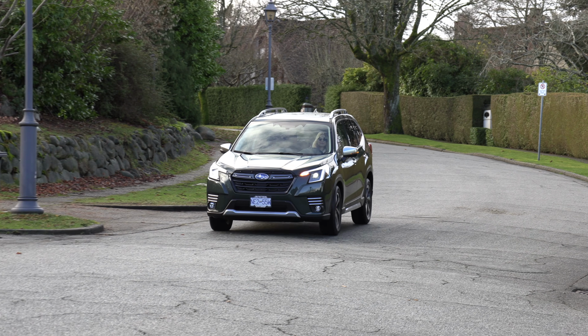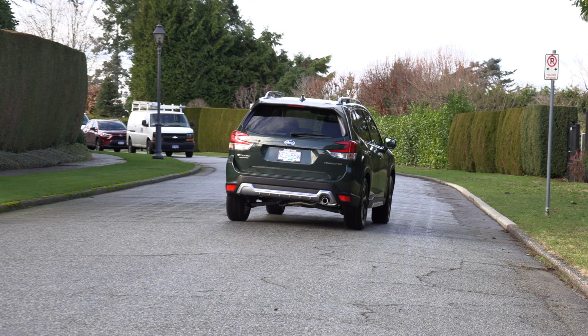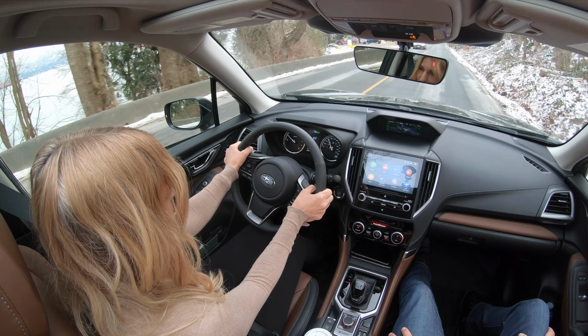So you get a very, very functional car that kids can pile in and out of. You can throw strollers and dogs and things in it. I think for that stage of life it would be my choice. It's just practical and easy, and it's great in the snow as well. We had some snow in Vancouver when we reviewed the Forester, and I just loved driving it.